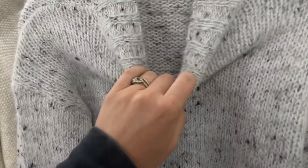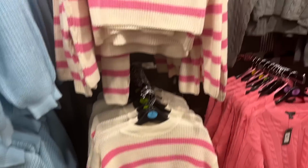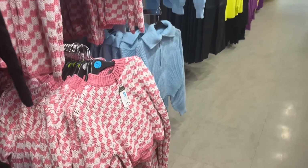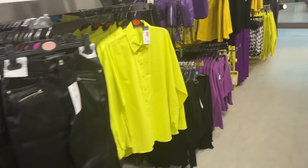That is £12. I have walked past so many people who are just staring at me like, what is she doing? She is literally talking to herself. The store is a bit quiet to be doing this. Quick interjection, I'm going to have to switch to a voiceover because I feel like everyone is looking at me.